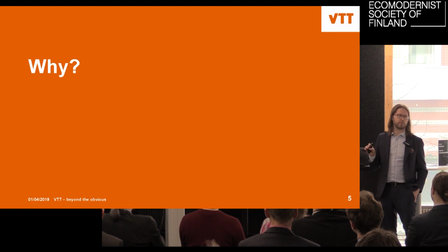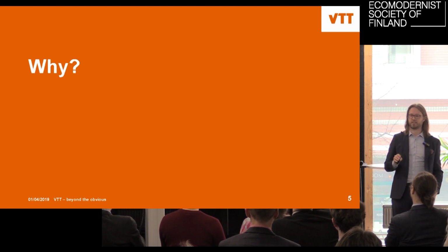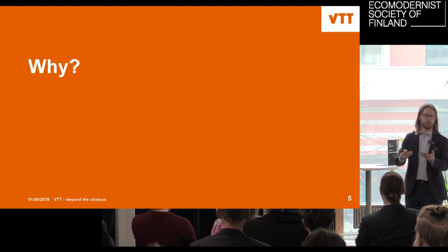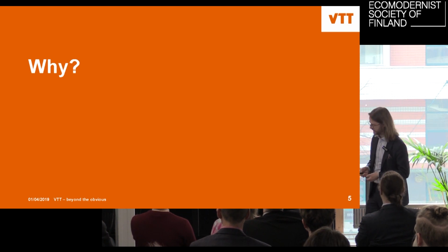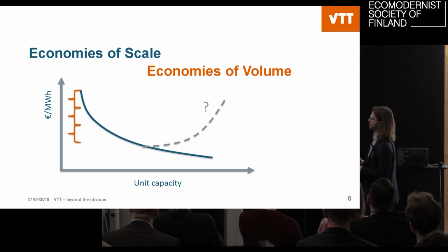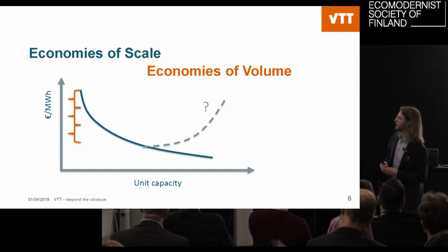But the big question, of course, when we are developing a new technology is why we actually want to develop it. Because, okay, science and technology is fun. I'm a scientist, I love to do these things. But if we actually want to build new infrastructure, there needs to be a very good reason. For nuclear power, the traditional idea is the economies of scale. So the bigger the unit you build, the cheaper the electricity or energy will come.